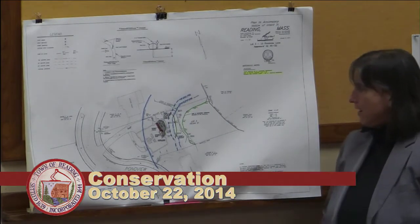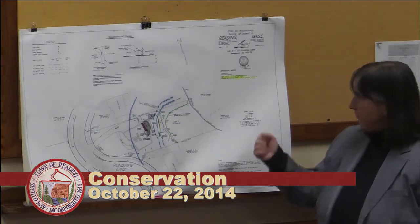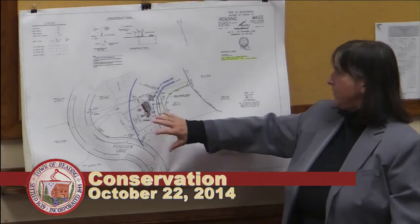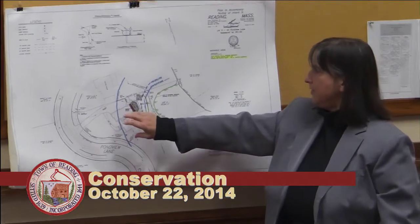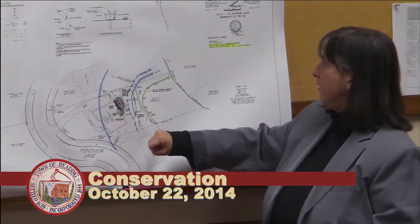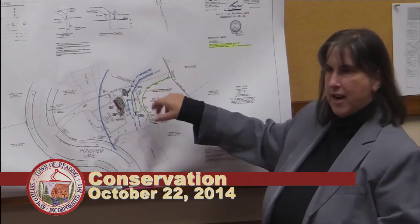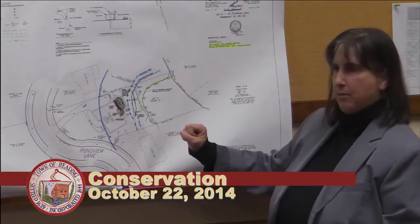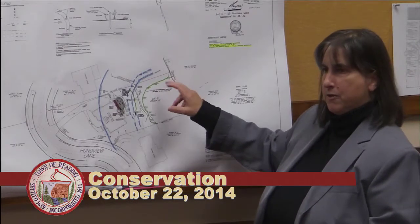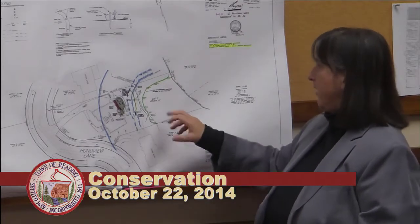And we're before you with an addition project. 23 Pondview Lane is currently a developed single-family lot with a house, driveway, concrete patio in the rear with terrace planters, yard, and a retaining wall. There is a bordering vegetated wetland to the rear of the lot, which was flagged earlier this month.